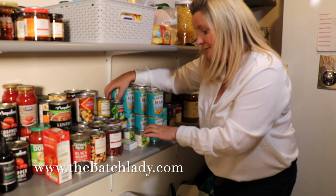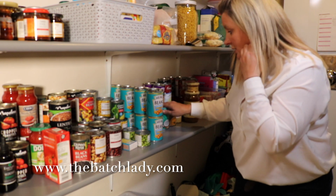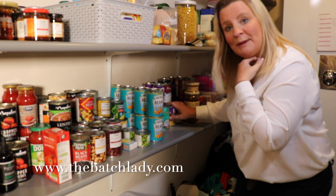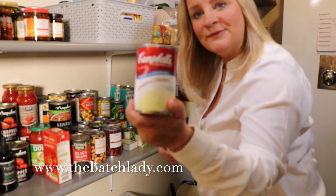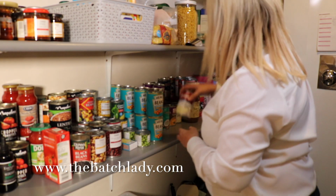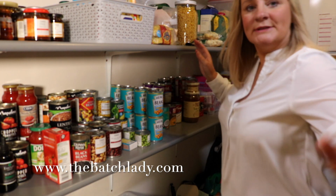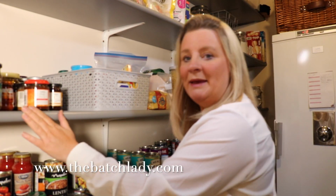Some tinned veg just in case. Usual beans, tuna, coconut milk, and then we're on to soups back here. It's Campbell's soup, my good old trusty friend Campbell's soup that I can then put in any sort of sauces or things like that.